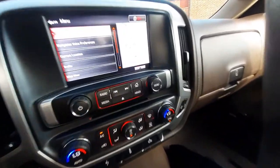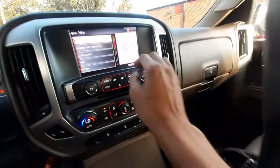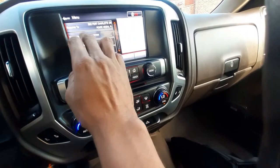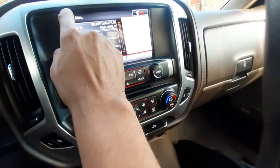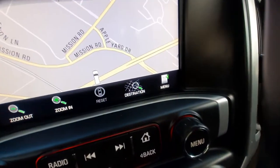Let's go into the center stack here. I would say about an 8.5 inch screen there. Very nice. You got your navigation right here, touch screen. You got voice preferences for your navigation, which is really nice. We're gonna go back to the previous menu. There's the full screen of the navigation.